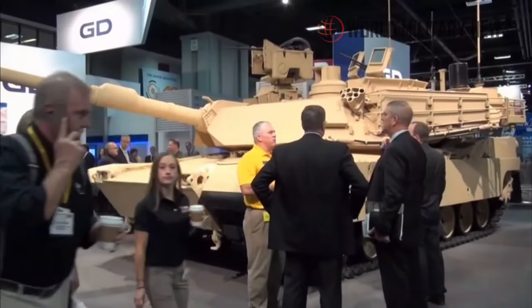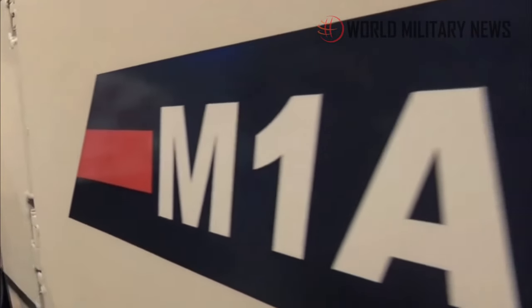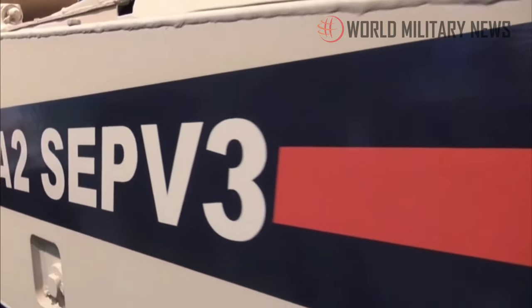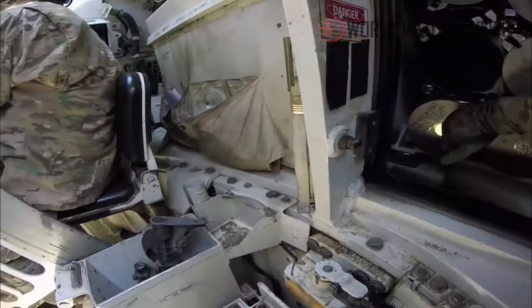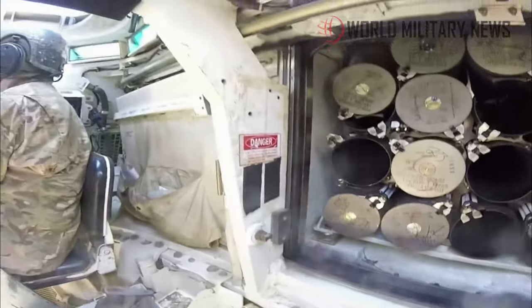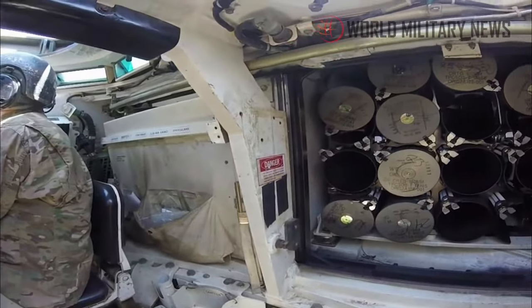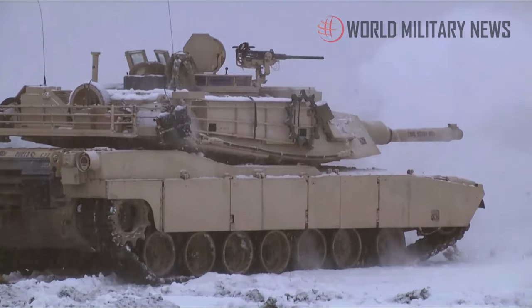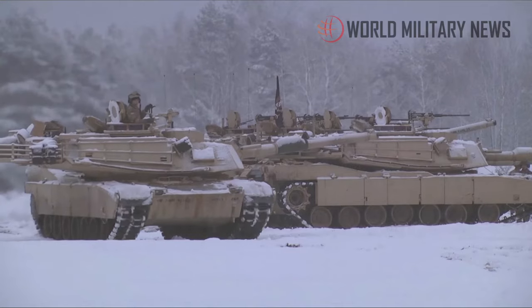The M-1A2 is the latest version of a tank that first entered U.S. service way back in 1980. In its earliest version, the four-person M-1 packed a 105mm main gun and weighed 60 tons. Later versions added better armor and replaced the 105mm gun with a 120mm model. The tank got heavier. The SEPv3 is the heaviest of all.